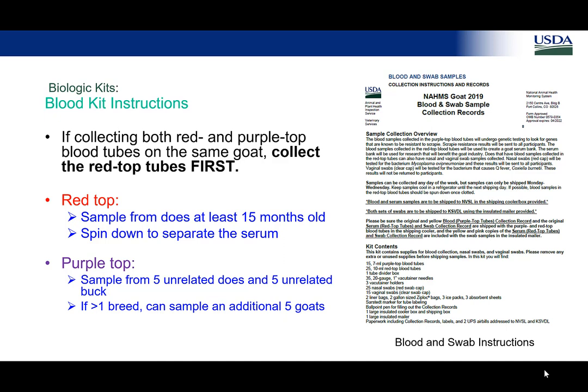For the purple top tube, sample a maximum of 15 goats that are at least 15 months of age. Does can be pregnant if the producer is comfortable with the sampling. Take the samples from no more than 5 unrelated bucks and 5 unrelated does of one breed. If more than one breed is present on the operation, you may submit an additional 5 samples from unrelated does or bucks from the other breeds. The lab only needs 3 milliliters of blood, so fill it halfway. Don't need to bleed them dry.